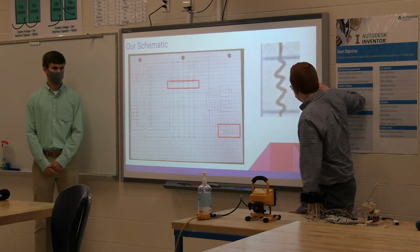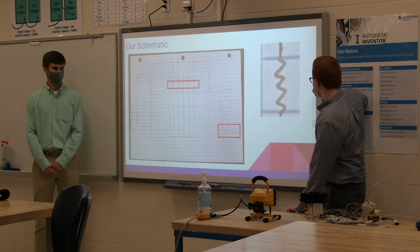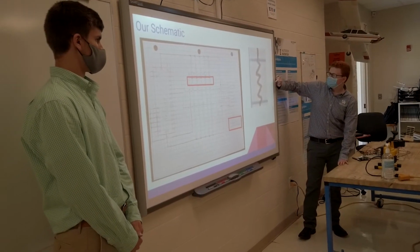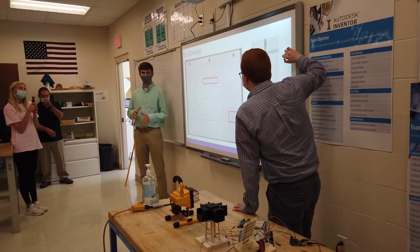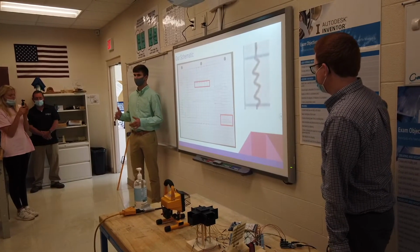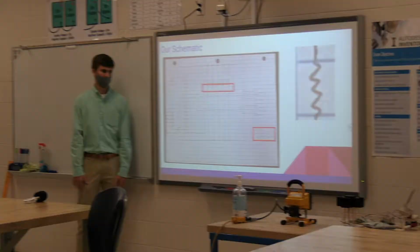Here's our resistors. We used 560 ohm resistors. And resistors are mainly used to reduce the voltage. So when it passes through, it will be able to contain it all.